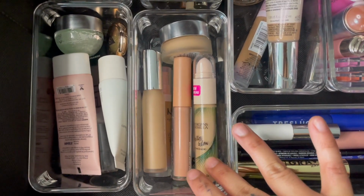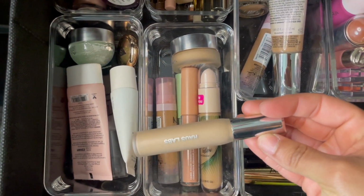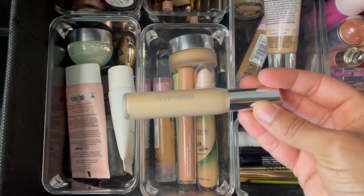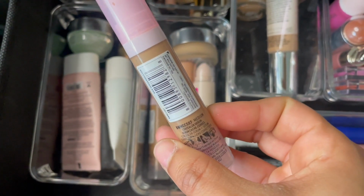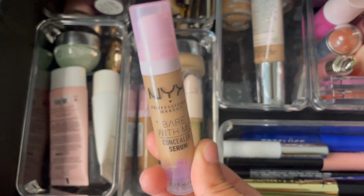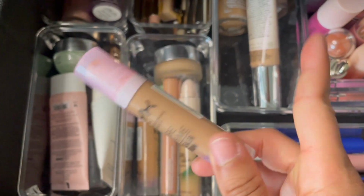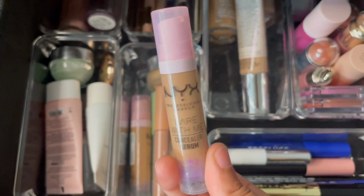For concealer, I have been really liking my Haus Labs one. I do want to use this a little bit more, so I'm going to go ahead and put this in here. And I've been using this shade in the Bare With Me concealer in medium as a foundation. I think this might be a little too tan for me right now, but if I mix it in with that Danessa Myricks foundation, I can probably get my correct shade.